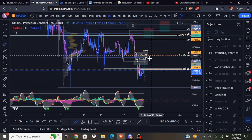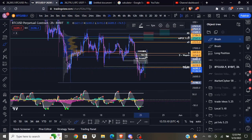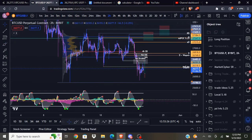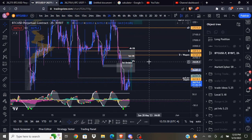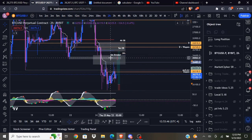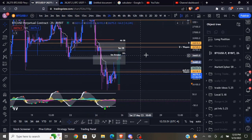And I think if we can get above these levels and get above the point of control of this local range, then I really wouldn't be interested in much until we get up towards the highs of this range. Some of the specific levels I'm looking at: we have this area of single prints that we started to fill. We peeked into it twice. And inside of it, we have what I would call a 5-minute breaker block.